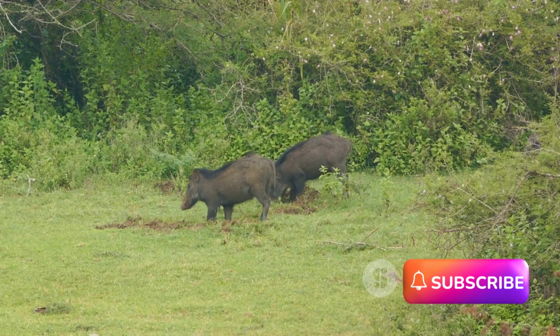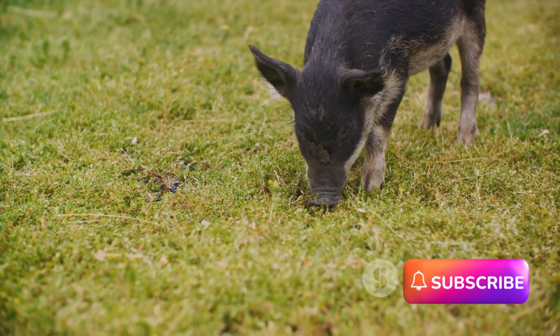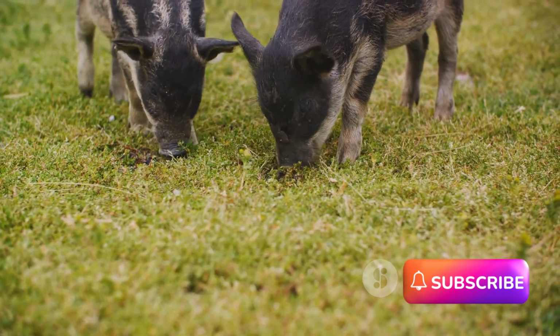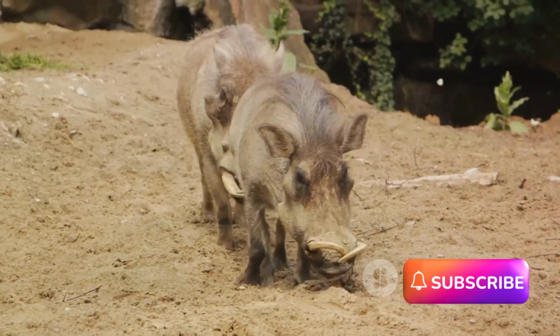These animals are natural foragers, spending much of their day rooting around in search of food. They require ample room to exhibit this behavior. So if you're thinking about raising wild pigs, make sure you've got plenty of land for them to roam and root around. Now let's talk habitat.